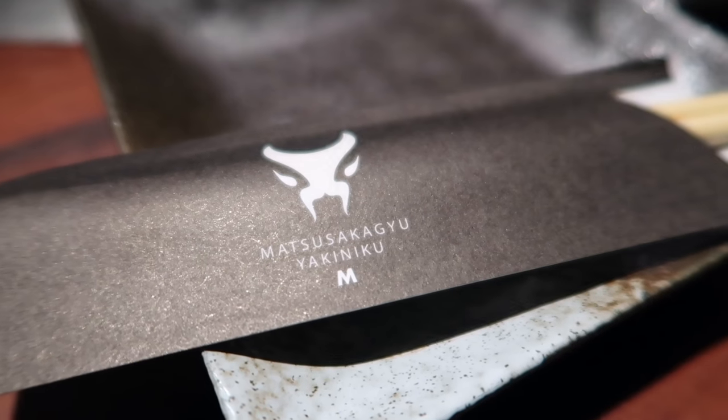We're at Matsusaka Yakiniku in Dotonbori, Osaka. This place is well known for its Matsusaka beef, which is arguably the best beef around the world, alongside Kobe beef. We're really excited, guys, because this is supposed to be one of the best.